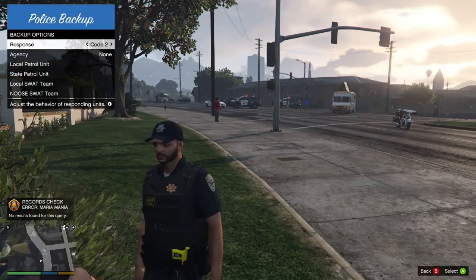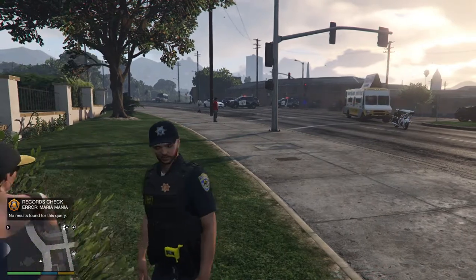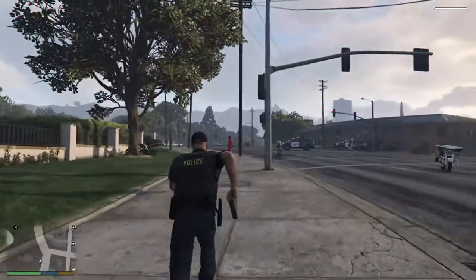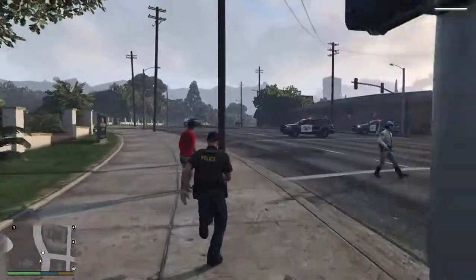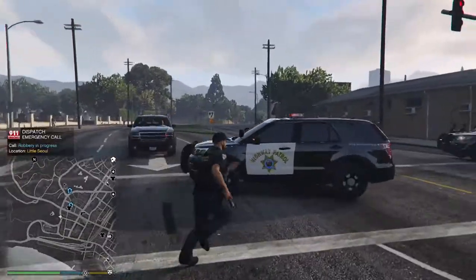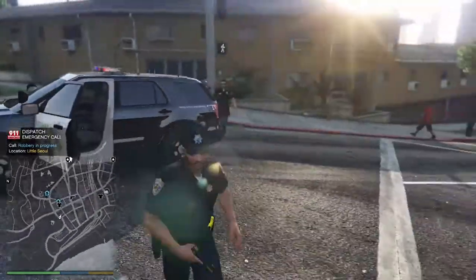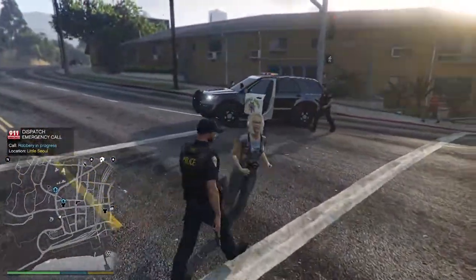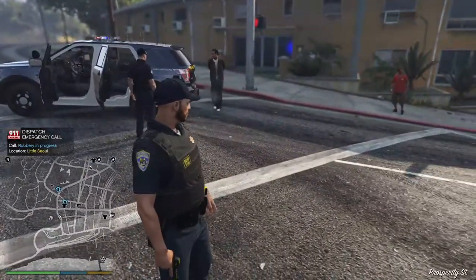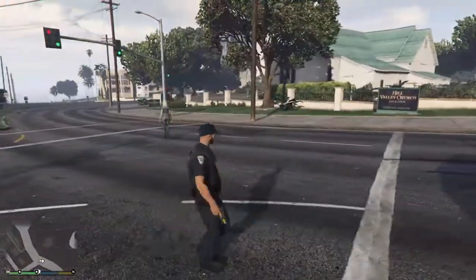Alright, dispatch, gonna get a local transport unit for this subject. We've got an officer requiring prisoner transport assistance in Pacific Bluff. Sit down, ma'am. Units respond code 2. For both of us, please. Attention all units, we have a robbery at Little Seoul Run Station. Units respond code 3. Madre mia. Get in the damn car! Please tell me how. I don't get messed with!